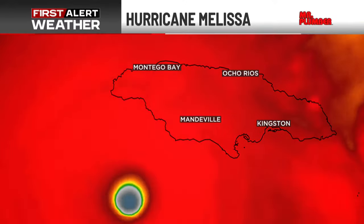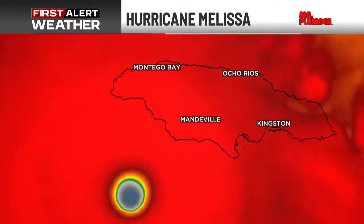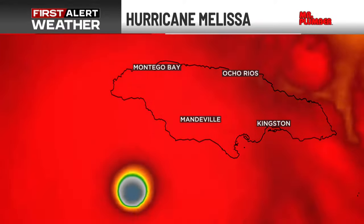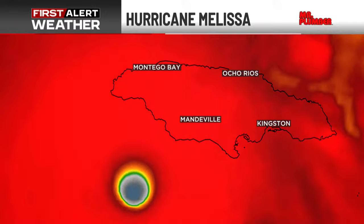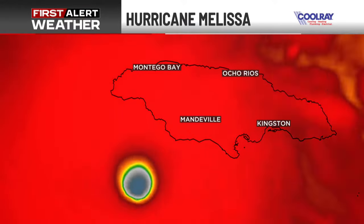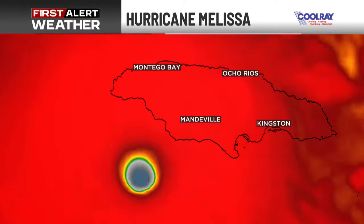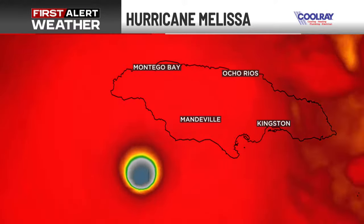I actually have data up from the National Hurricane Center right now. So the moment landfall happens, we'll know, and we'll push that out to you in our First Alert Weather app. The other thing I can tell you, if you follow us in the First Alert Weather app, they're doing updates every hour, which is something that is done as these hurricanes get close to land. So we'll give you hourly updates up until Melissa makes landfall. But again, that should be fairly soon with landfall anticipated within the next hour or so.